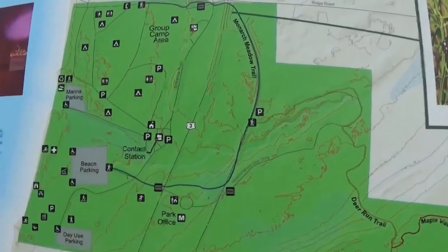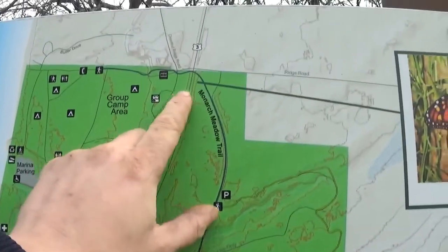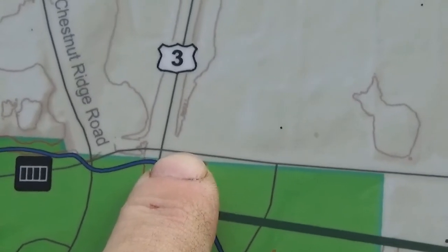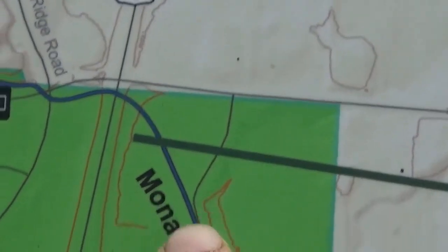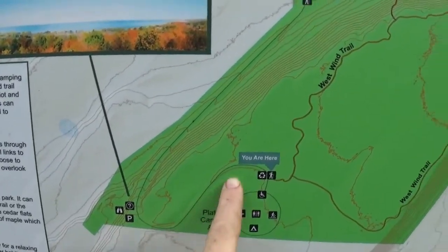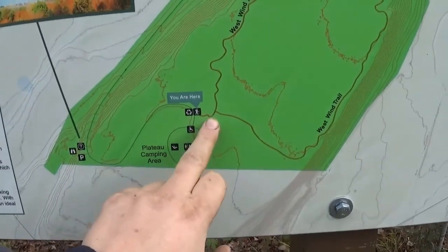This is the main. This is Route 3 right here. We're on this side of it. Let's see right here. Okay. That's the park entrance. There's a store on this side, park entrance on the other side where the gate is. You come in a little bit and you take this road all the way to here. So, in Plateau camping. So we are at the West Wind Trail again.